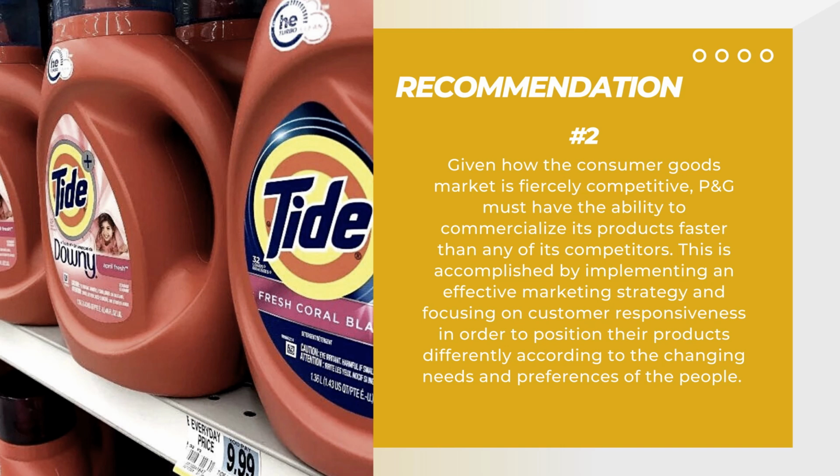Kaya naman, P&G company should adjust their commercialization strategy and increase their perceived value by innovating Tide, the product itself. And dito na po papasok yung customer responsiveness, which is where the firm should provide a customer service and communication that will eventually help the company to further develop or further modify its products na nakabase sa changing needs ng customers.